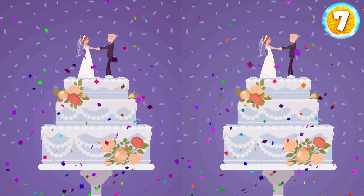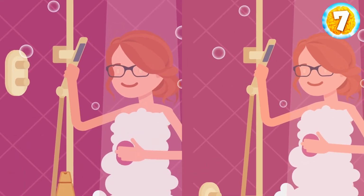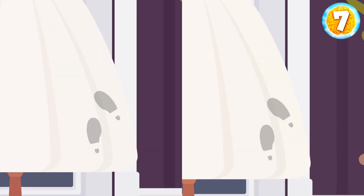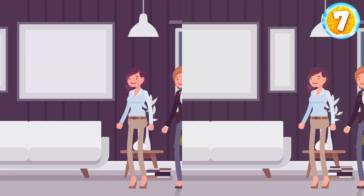Today is Edgar and Erica's wedding day. Man, they move fast. In the morning, the bride is getting ready. First of all, she goes to the shower for 20 minutes. When she returns to her room, she finds out that someone had stained her wedding dress. Only the bridesmaids had access to this dress, so Erica questions them.